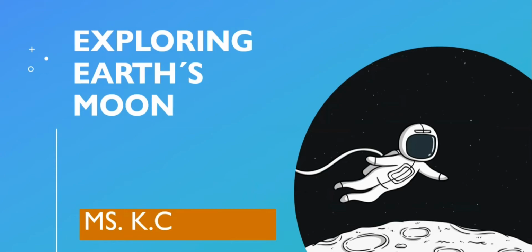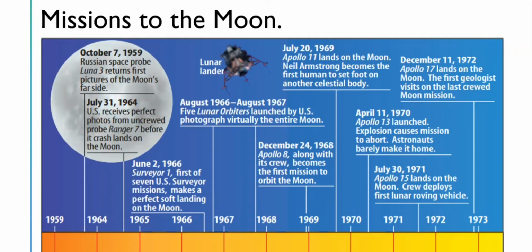Exploring Earth's Moon. Let's make a review of some of the most important missions to the moon. On October 7, 1959, Russian space probe Luna 3 returns first pictures of the moon's far side. On July 31, 1964, the US receives perfect photos from uncrewed probe Ranger 7 before it crash lands on the moon.